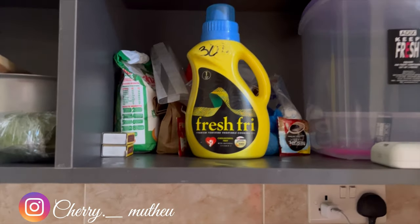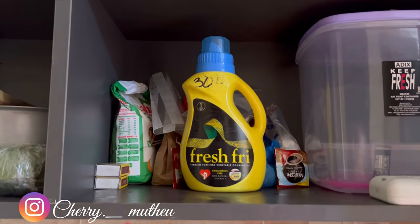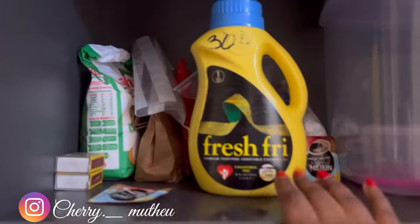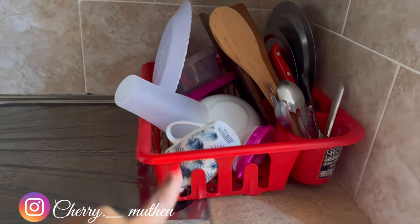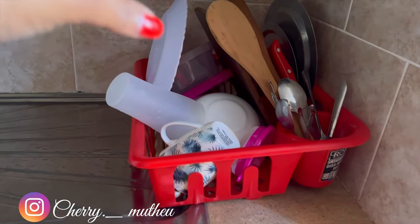I know. So imagine since I joined school, I have bought that 1 kg of rice. I have cooked only twice. And there's some coffee, chia seeds, like just a little. There's nothing much. And then here we now have our utensil drainer. Where after you wash dishes, you put your dishes or whatever so that they can drain.